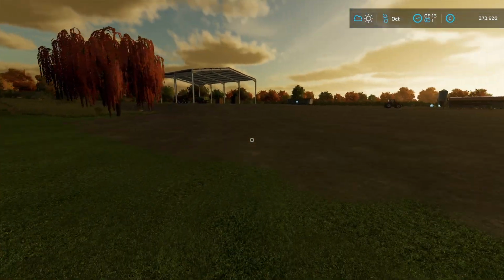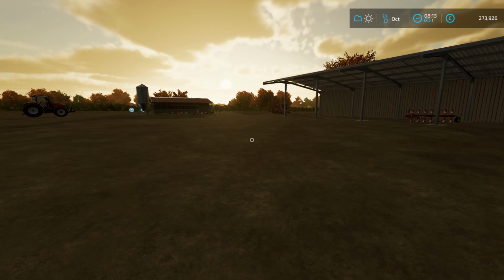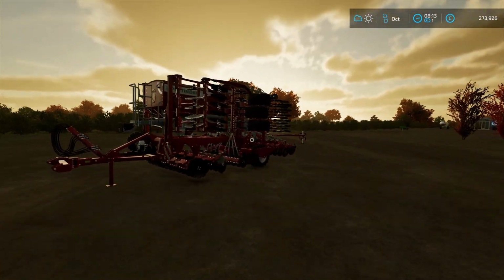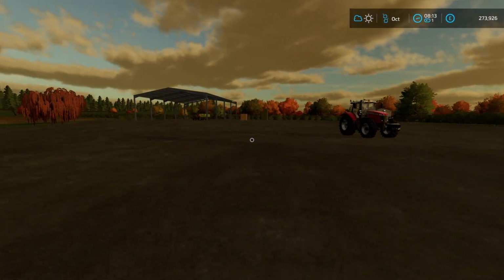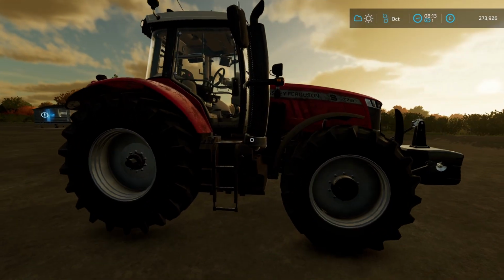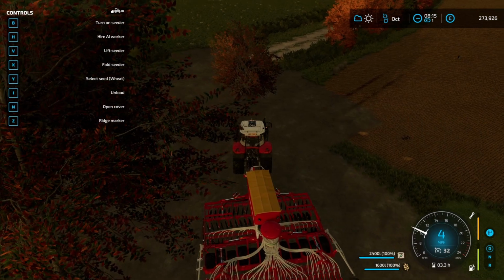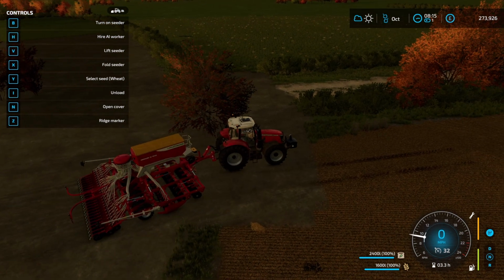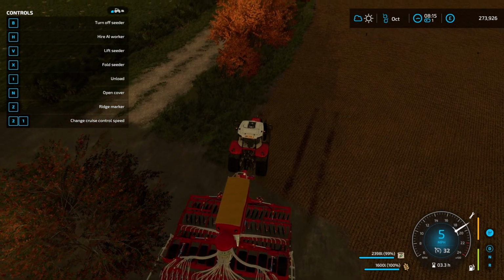We've got our machine over here, which is full of seed and fertilizer, and as far as I can work out, cultivates at the same time, so we don't even need to do anything with the field other than just run this over it. Although, as mentioned before, I'm not even sure that this little boy here is going to be big enough to move that, but we're about to find out. So let's pull it into the field. I can't actually see what we're doing. Let's turn it on and see what happens.